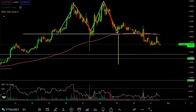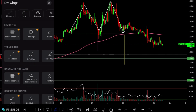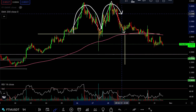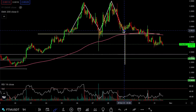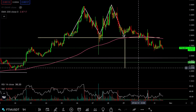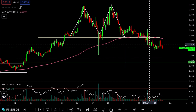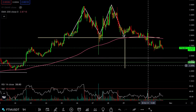But first, let's take a look at the hourly chart, because what you can see on the hourly is we were forming this very important double top pattern, or you can call it an M pattern. And our technical target was coming all the way to the bottom of this target down here, sitting at $2.25 on Phantom. We're currently sitting at $2.65, and we're heading down towards our price target here.